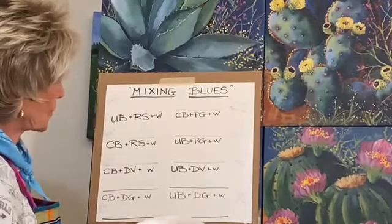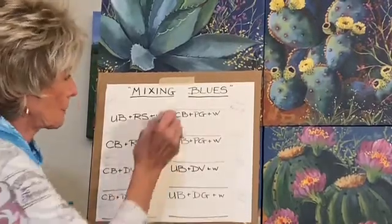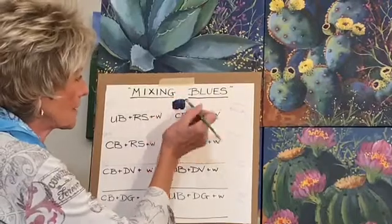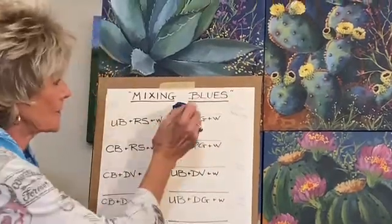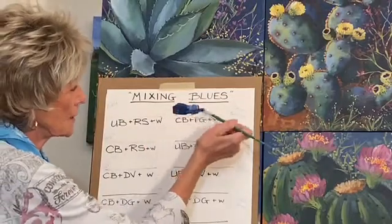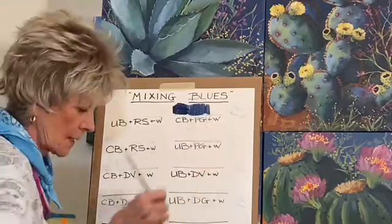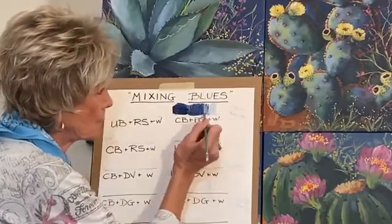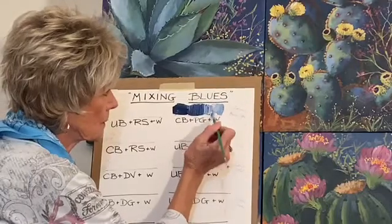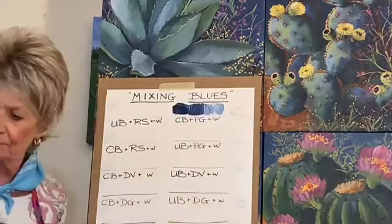So what I'm going to show you here is cobalt blue with Payne's gray. You can see it's quite dark. And then when you add a little bit of white to it, can you see how that has a denim sort of look? And you can even get it lighter. It's a grayed out blue. So that's what I use for the background colors here.